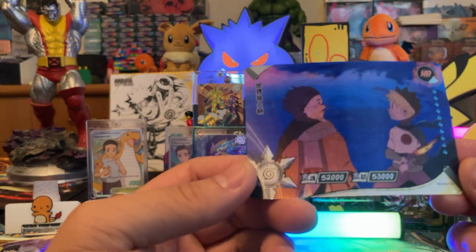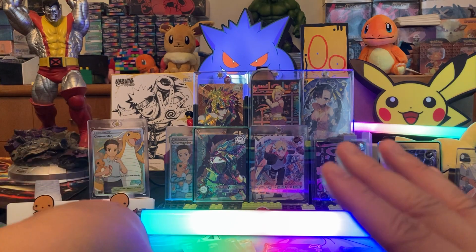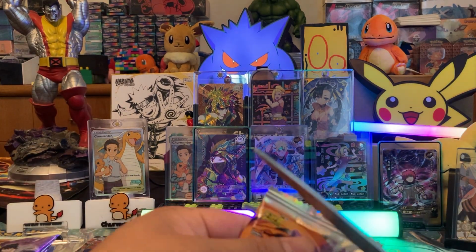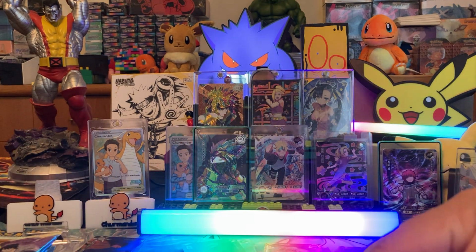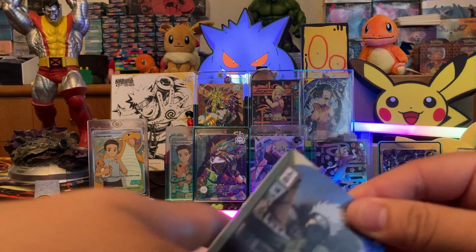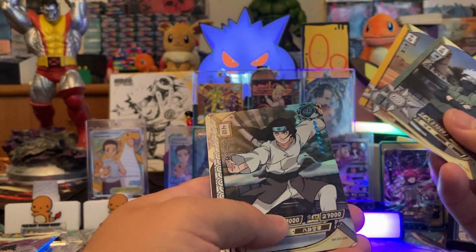Ooh, look at this. This is kind of the first time I'm opening up this set, so everything is new to me. I don't have a lot of these cards. I do wish that they could change out the bulk. The bulk is going to be the same for most of the tiers.